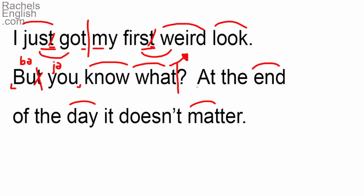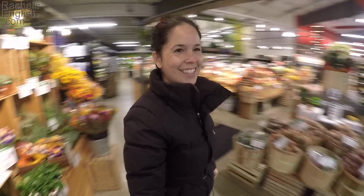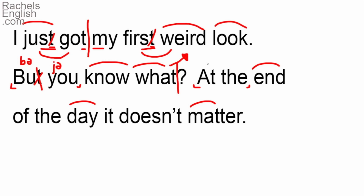So let's look at the unstressed words, at and the. At the end of the day. It's actually at the, and the vowel is so fast, this can either be the whole a vowel, or it can be the schwa, or at.